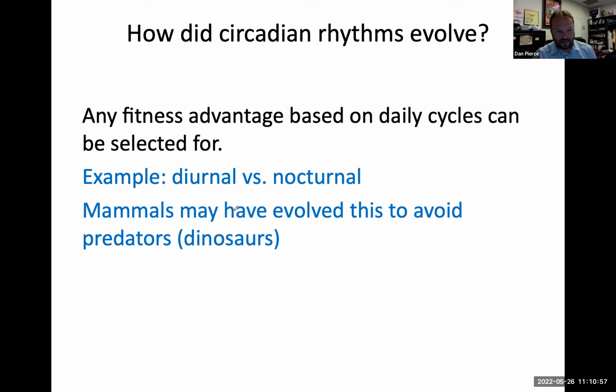And we think that dinosaurs were mostly active during the day.